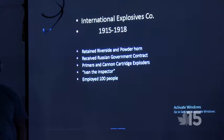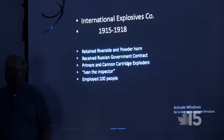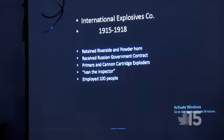Now, they received a Russian government contract. It was for primers, just the same kind that we're always familiar with, but also cannon cartridge exploders. That's a name for a primer that's that big. Think about the amount of fulminate and chlorate of potash you've got to put in those things. The Remington primers were shipped up from Bridgeport and a place in New York that starts with an E, I can't remember the name. So they didn't have to worry about that at all. That was left up to Remington. So no more big booms except for high primer like that.